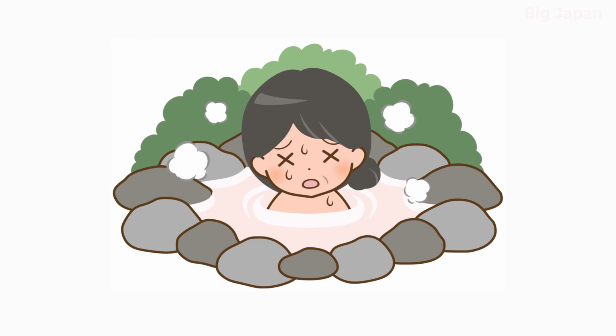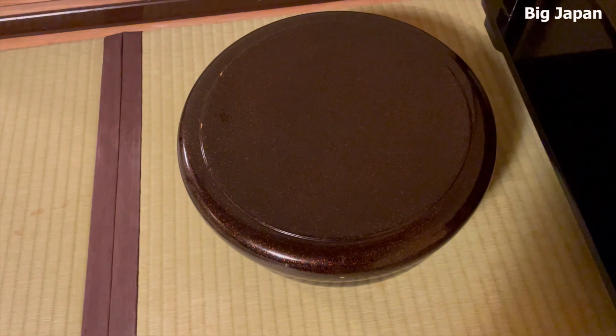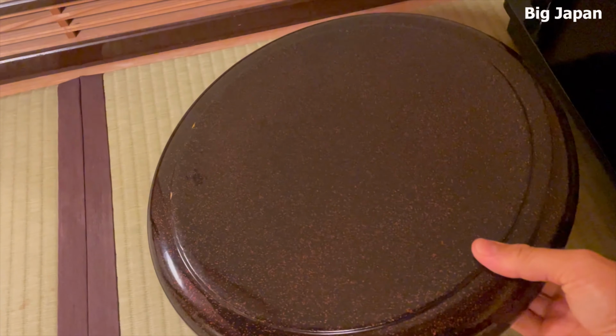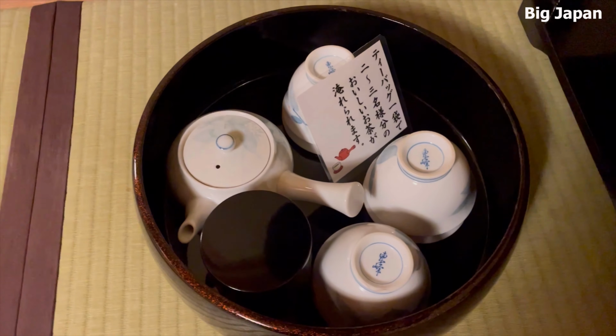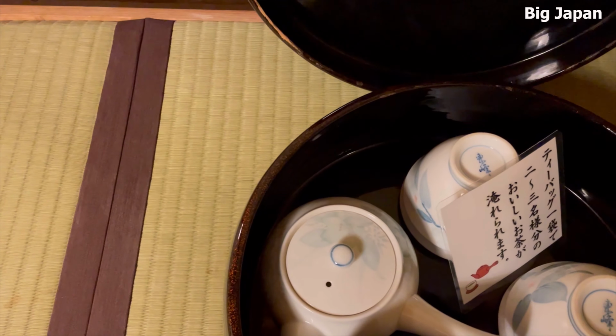When Japanese people visit an onsen ryokan, they often end up soaking in the hot water on an empty stomach for a long time, which can lead to anemia. In ryokans, tea and hot water are provided instead of coffee and other drinks.